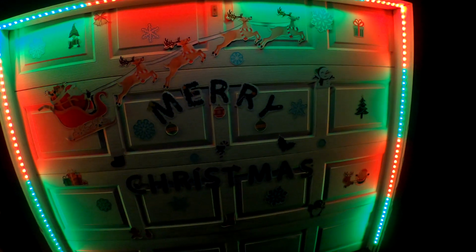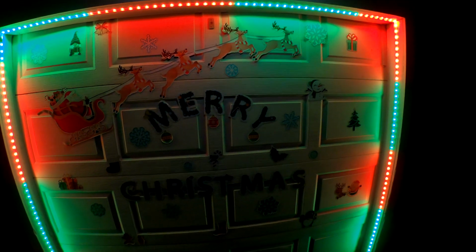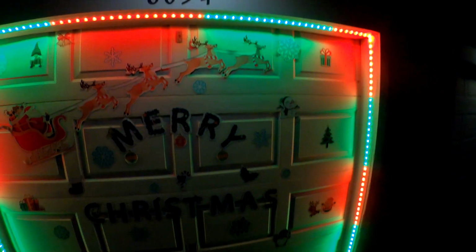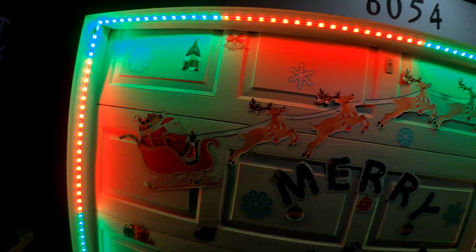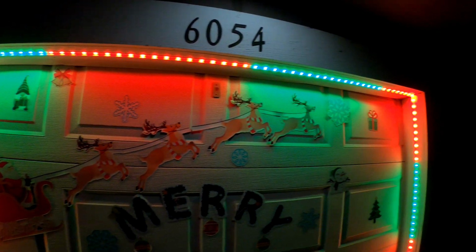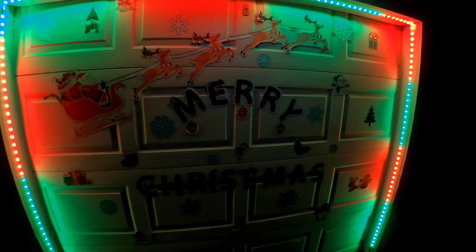Some of these are recycles from the original set, like some of the snowflakes and stuff. And then the Santa and the sleigh is a set in and of itself. So he was one thing, and then we combined them with the Merry Christmas and the rest of the set.